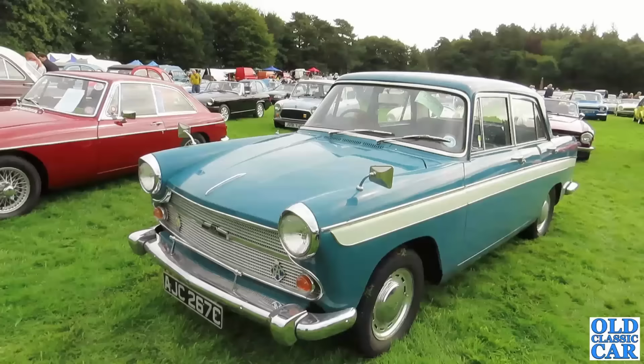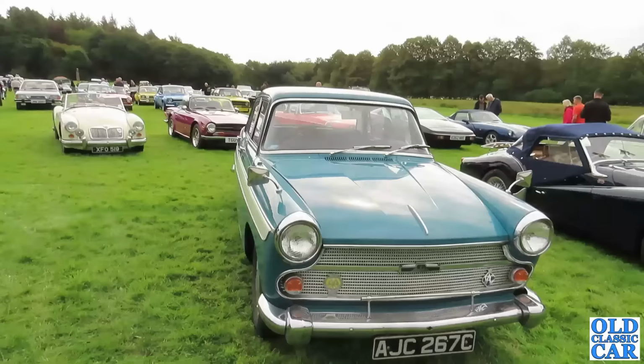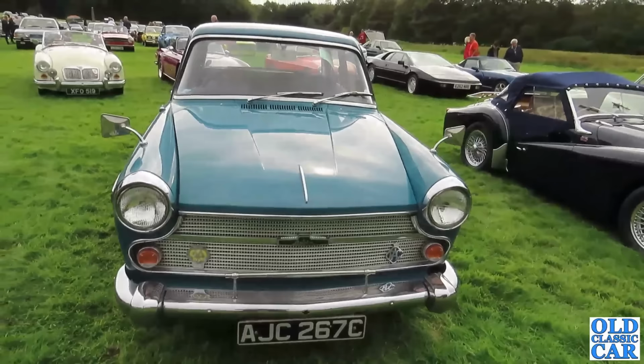We used to have an A55 Mark II Cambridge in 1959, which was the forerunner of this car with the big fins. We used to have one of those. I ran that for 2 or 3 years as my regular driver. So thank you everyone for coming in.